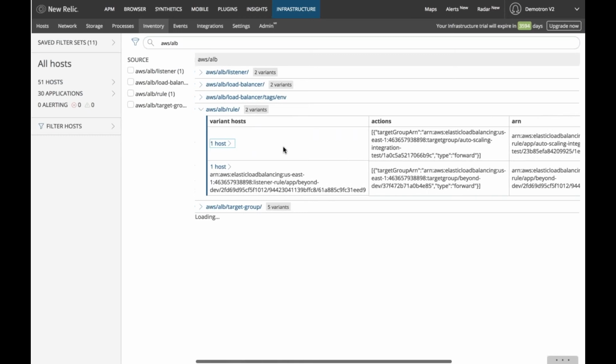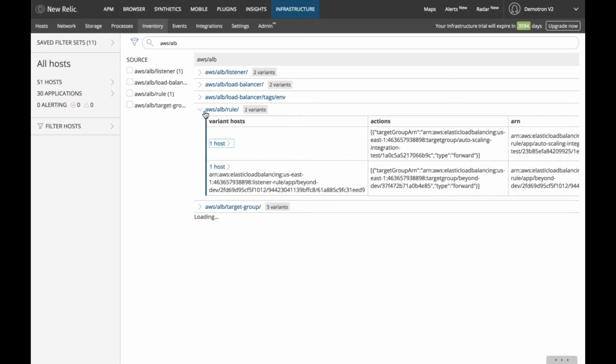So all the data for host, network, storage, and processes flows into New Relic Infrastructure like that, as well as the inventory data that I was mentioning before, right? Inventory data is, again, all the configuration that you may have of all your different cloud services. Just to put a sample there, we have the configuration for the different rules that you have configured in your application load balancers, right? You see here that you have 2 application load balancers, that's the ARN, and those are the actions that you have configured into those ARNs.